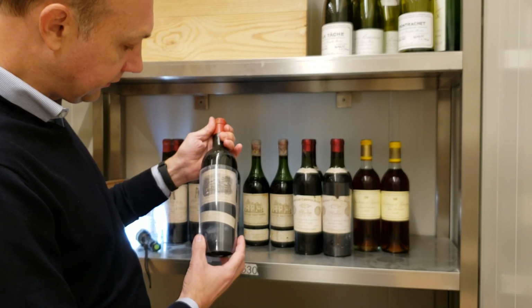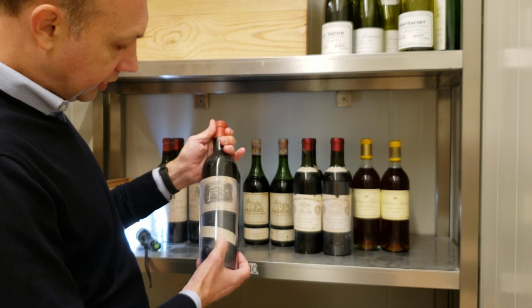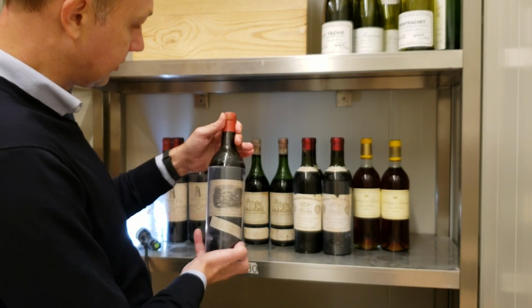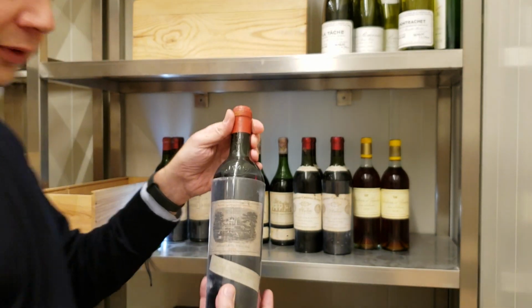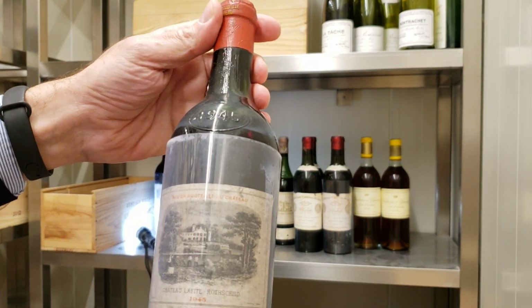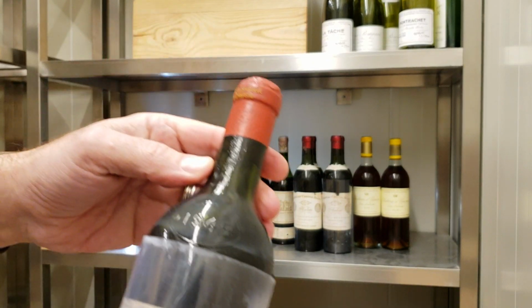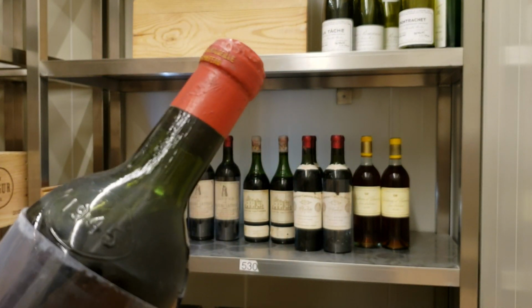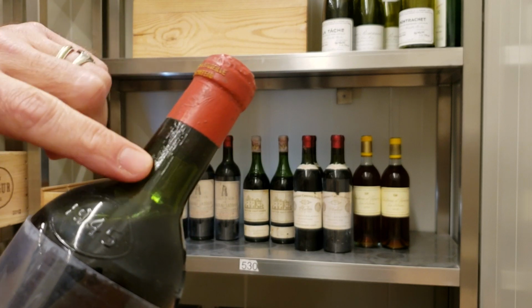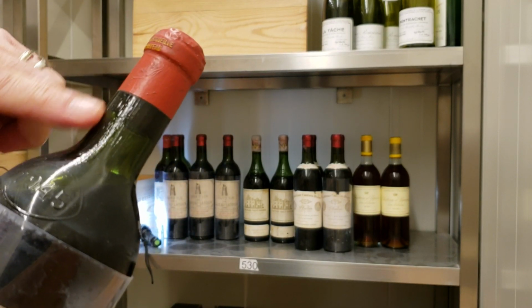I'm not going to take it off because, as you can see, when I take off the plastic, the bottom label is actually coming off, so I'm not going to take it off so much. But this is another 1945 from Lafite as well, and same thing. You can see it even better. There's some lines default of the Haut Brion bottles at the time.